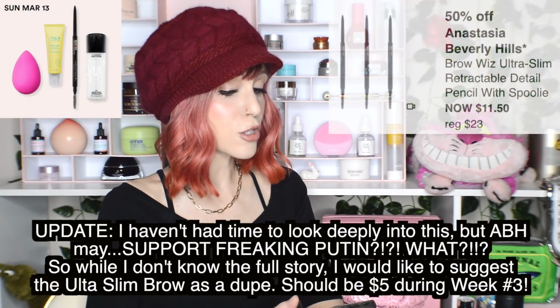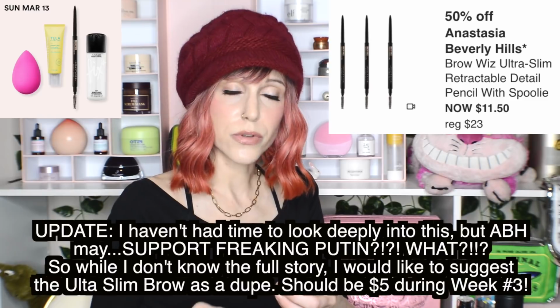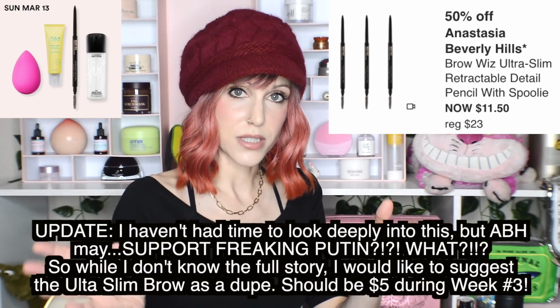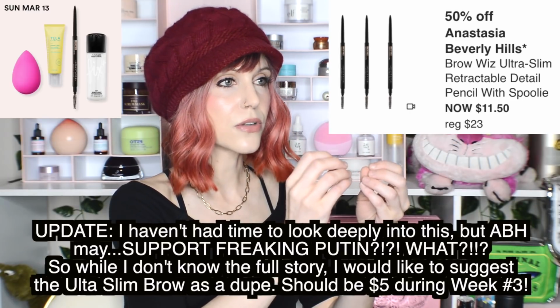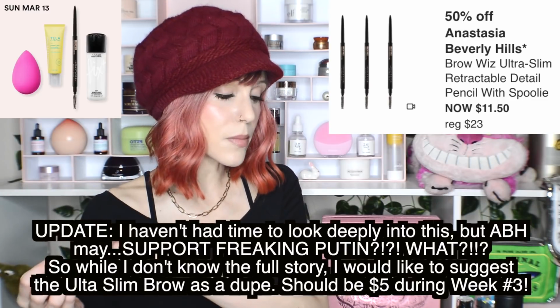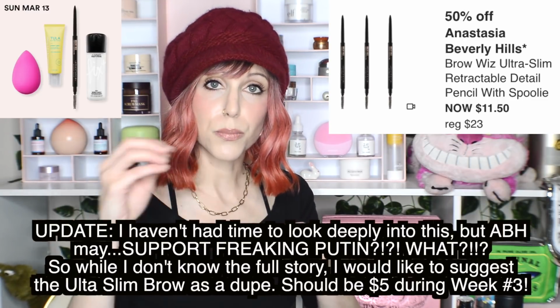So our 50% off deals start with the Anastasia Beverly Hills Brow Wiz. I wanted to make sure I explain this one really well. We have Brow Wiz at one end of the spectrum, so to speak, and Benefit's Precisely My Brow at the other. Brow Wiz is a skinny brow pencil that draws a much more stiff line. It's a much more natural appearance, whereas Benefit's Precisely My Brow is a much more creamy product. It draws a much more bold line.